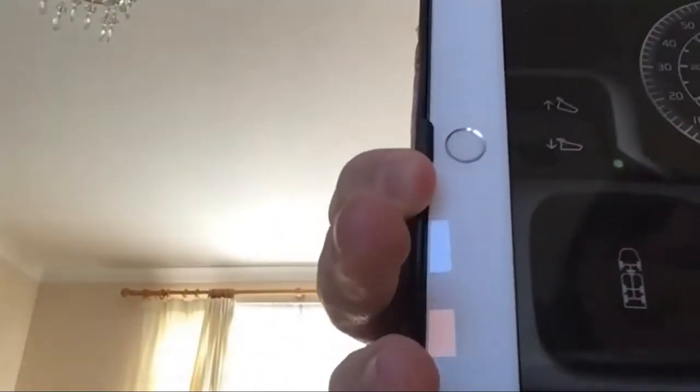It's only when you press that button there that it will not do the movement. But if you press it again and then you put it in drive, then it will do stuff.